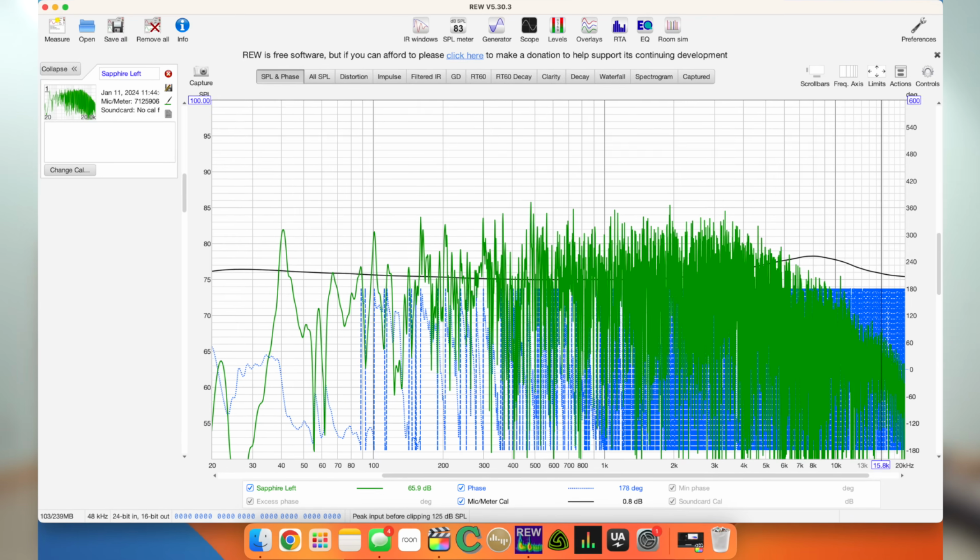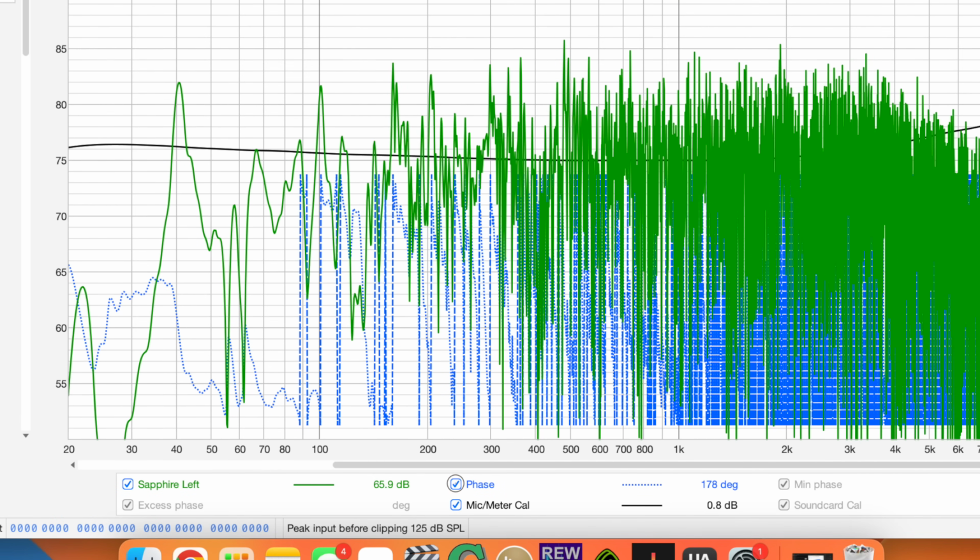Are you kidding me? This is a complete mess. But before you freak out, I am here to help. First things first. If you notice, there are some check-marked boxes below this measurement. Feel free to uncheck phase along with the mic meter box. We don't need to view that information.